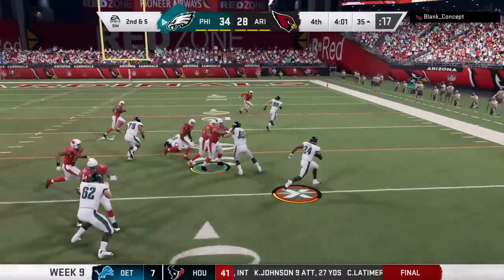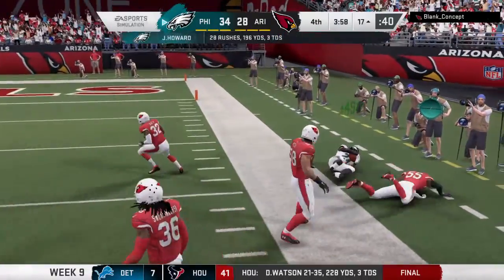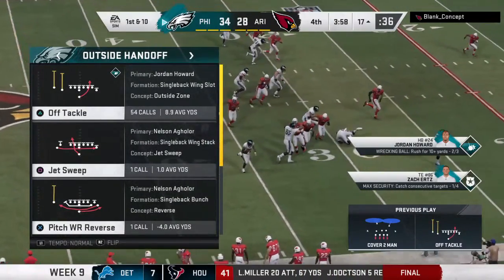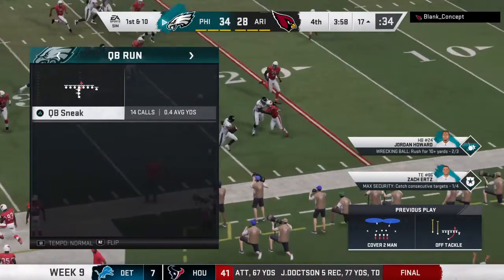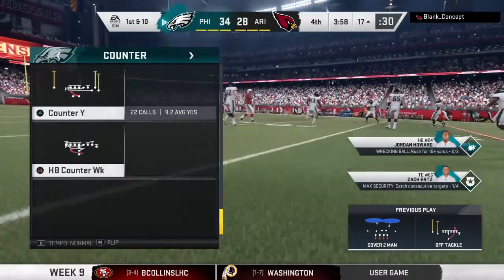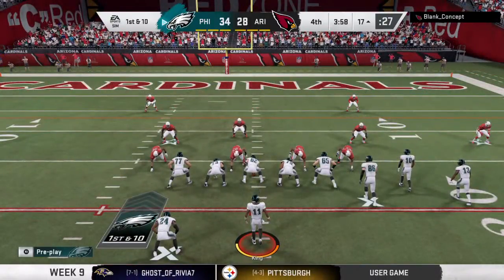On 2nd down now, it's Howard. A big pickup there for the Eagles' first down, 18 yards. He's still rumbling, isn't he? Still looking fresh in this one despite the heavy workload. But you and I both know, well-conditioned, and he did tell us that he thrives on being at his peak late in ball games.